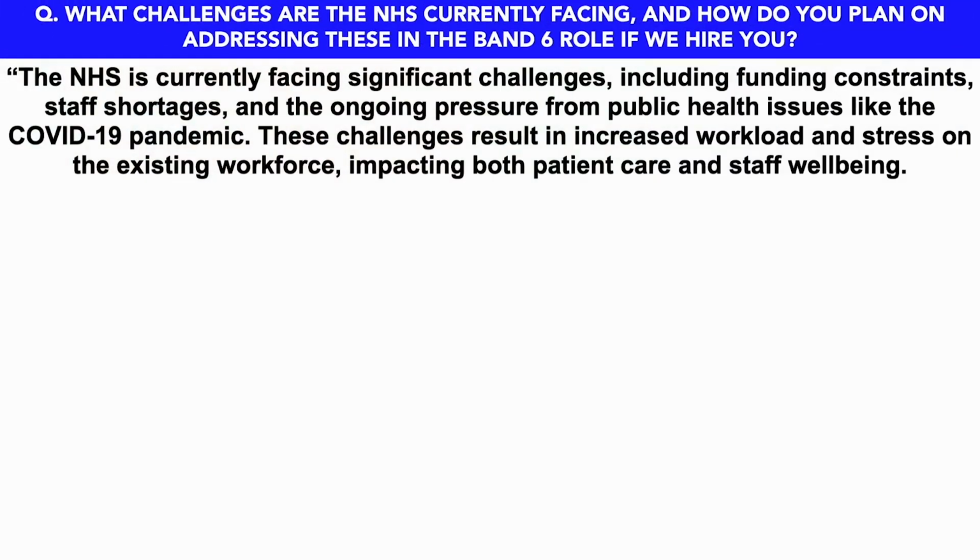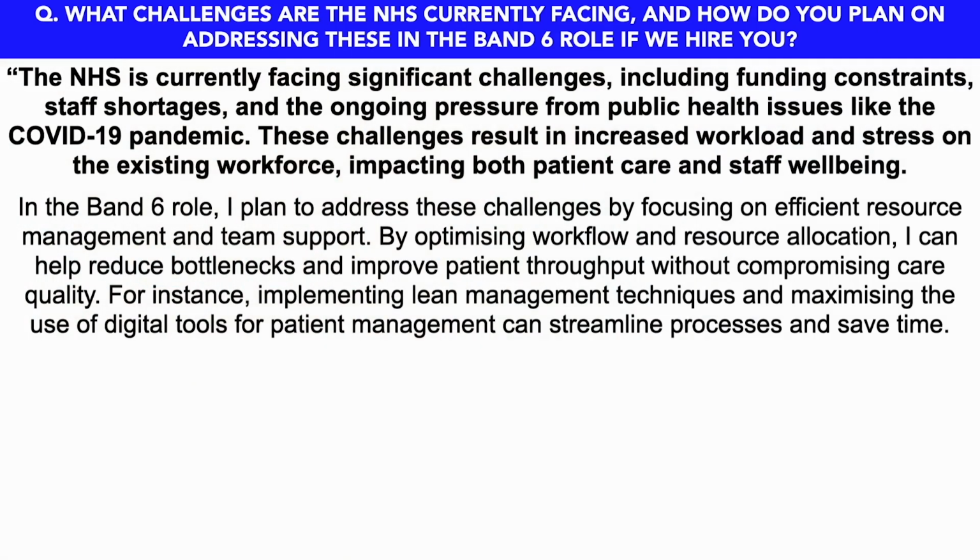The NHS is currently facing significant challenges, including funding constraints, staff shortages, and the ongoing pressures from public health issues like the COVID-19 pandemic. These challenges result in increased workload and stress on the existing workforce, impacting both patient care and staff well-being. In the Band 6 role, I plan to address these challenges by focusing on efficient resource management and team support.